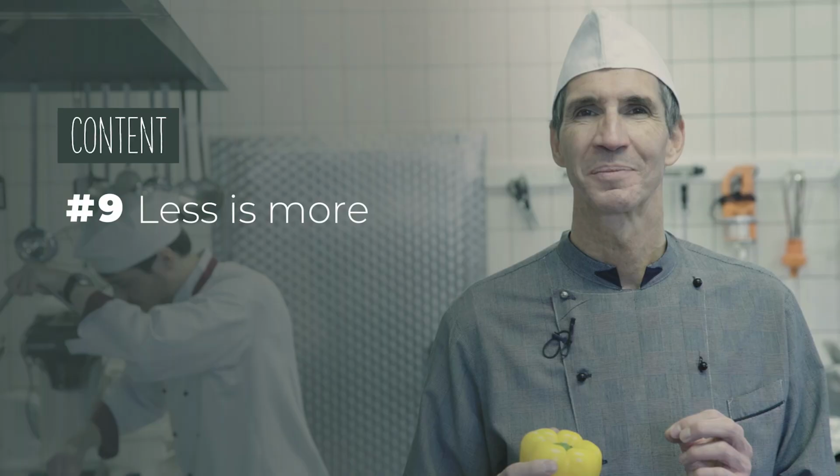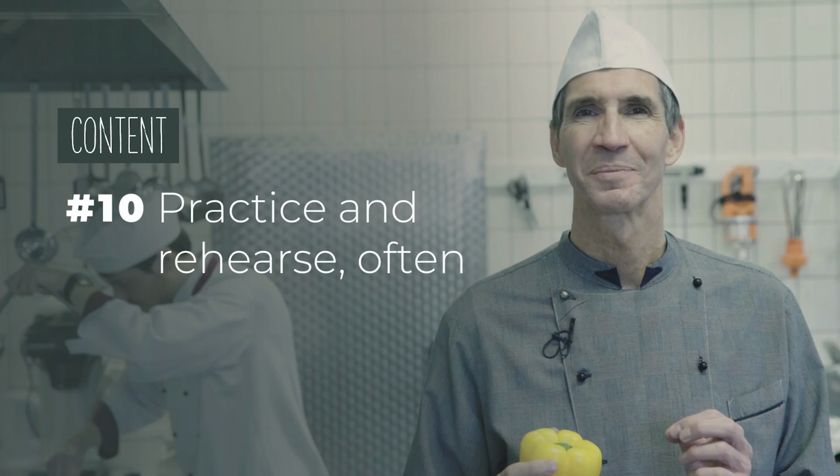Less is more. Less is more on everything, from the amount of content on your slides up to the information you want to share in your presentation. And finally, practice your talk. Know what you have to say, what you want to say, so you can focus on your audience and not on your slide or read off your script.